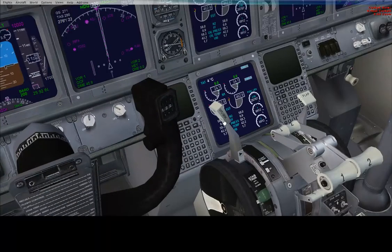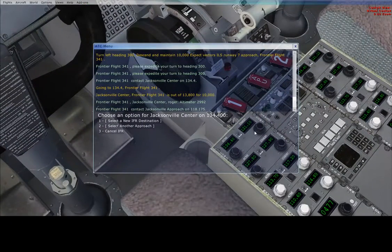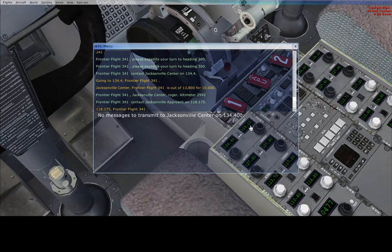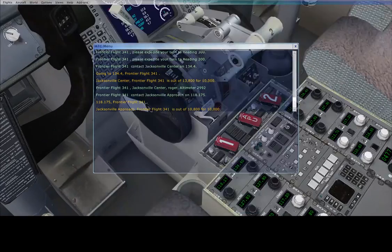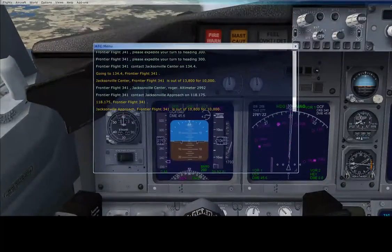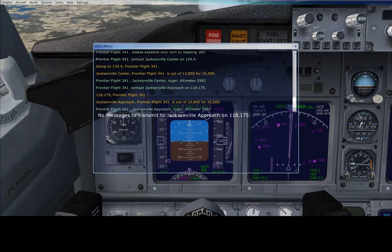Frontier flight 341, contact Jacksonville approach at 118.175. Frontier flight 341. Gotcha. Jacksonville approach, Frontier Flight 341 is out of 10,800, for 10,000. Frontier Flight 341, Jacksonville approach, roger, altimeter 29902.